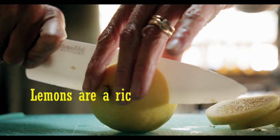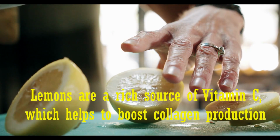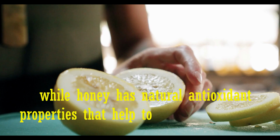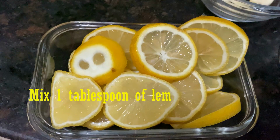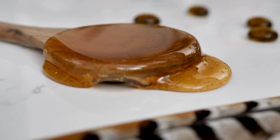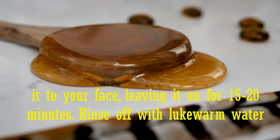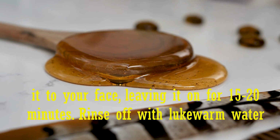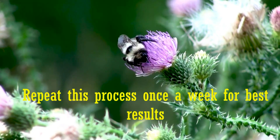Next up, lemon and honey. Lemons are a rich source of vitamin C, which helps to boost collagen production, while honey has natural antioxidant properties that help to repair skin damage. Mix 1 tablespoon of lemon juice with 1 tablespoon of honey and apply it to your face, leaving it on for 15 to 20 minutes. Rinse off with lukewarm water and pat dry. Repeat this process once a week for best results.